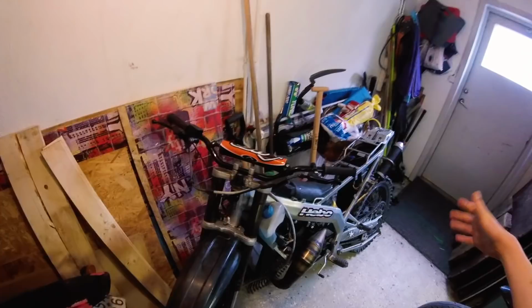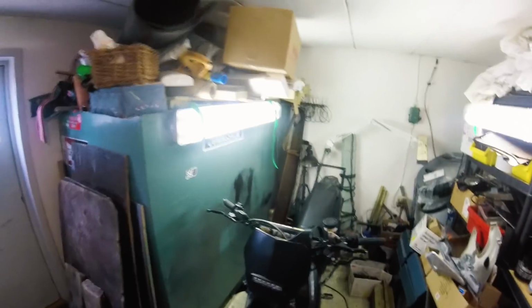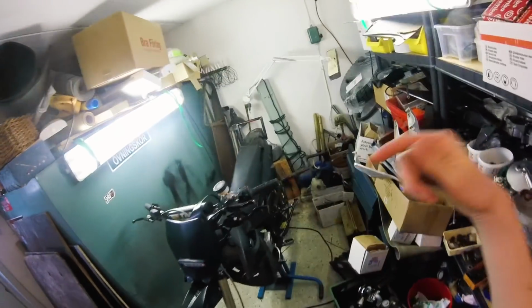Today we are not working on this thing because I'm waiting on some parts, and we have this thing and we need to do something with it. So if you don't know, this is my recently finished built stunt bike, 50cc, stock exhaust, unrestricted CDI box and all that kind of good stuff. So it's a stunt bike but it's relatively stock.